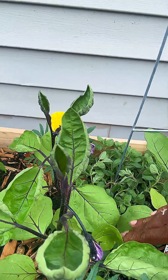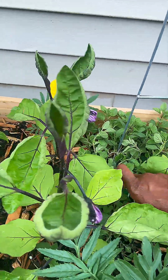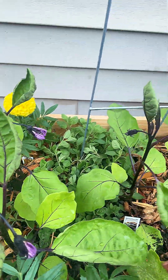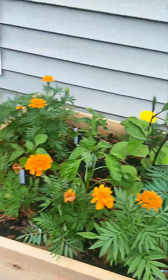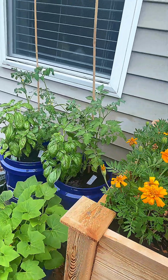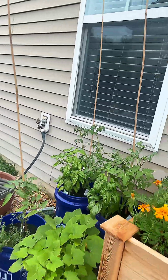Let me see back here. I think there's some parsley. No, oregano. And so yes, that was the parsley over there. And then we have over here, what we got going on over here. You can get a good glimpse of that.